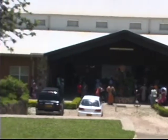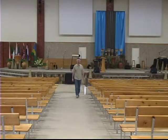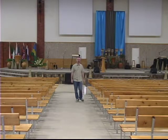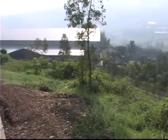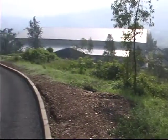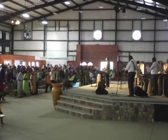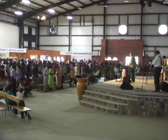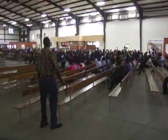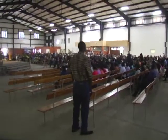This, of course, is the main area where I spend most of my time in training, and of course we have our church services in this facility. It's the main auditorium, and this has been a beautiful piece of architecture which was designed in the United States a few years ago by someone who attended Christian Life Assembly. The whole structure was designed in the United States and shipped over to Rwanda in, I think, about 2003. The whole structure cost about $170,000, if you can believe it. Now, it seats about 2,000 people.